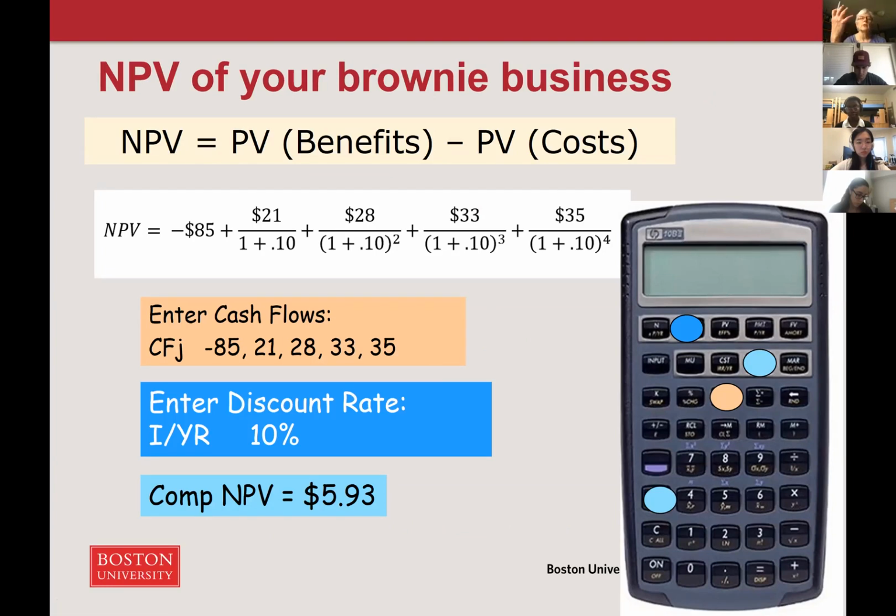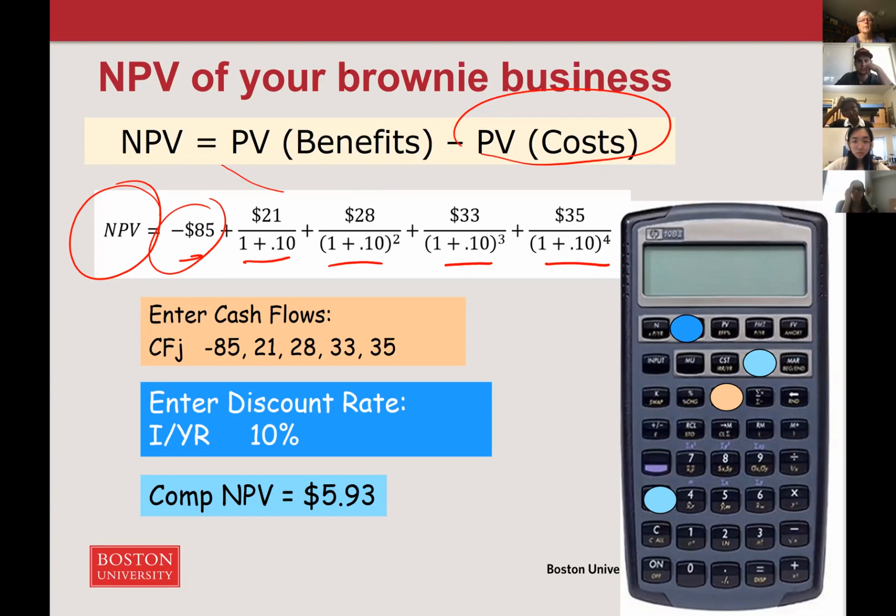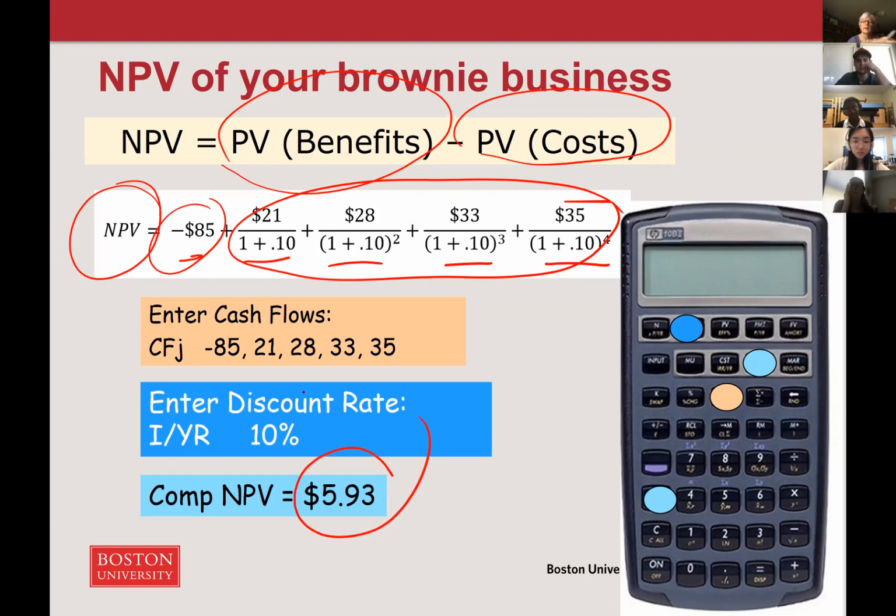Just as a reminder of what you're actually doing here: the reason we work with the formulas for 2 classes before we show you the calculator is we want to make sure you're really aware of what you're doing, but now we're all using the calculator. What we had the calculator do for us is take all those different cash flows, find the value of each one of them at time 0, and add them up to find the net present value. So the present value of the costs was your 85, and the present value of the benefits was all of these numbers. And you got 5.93.